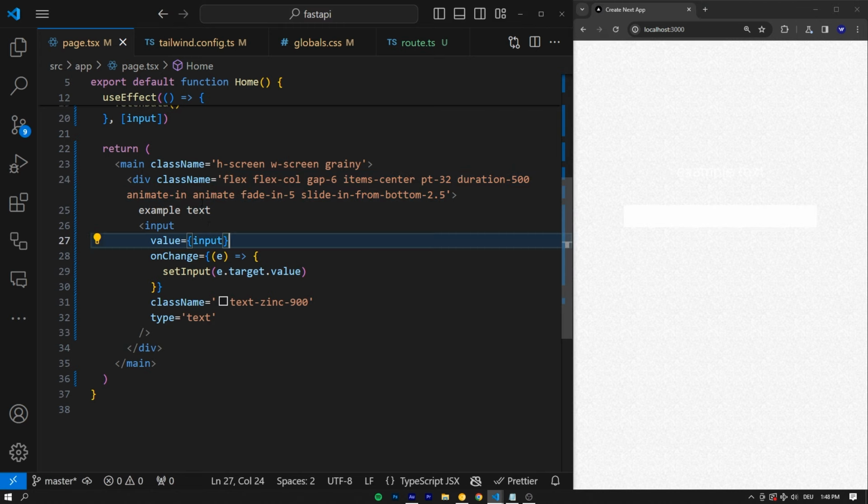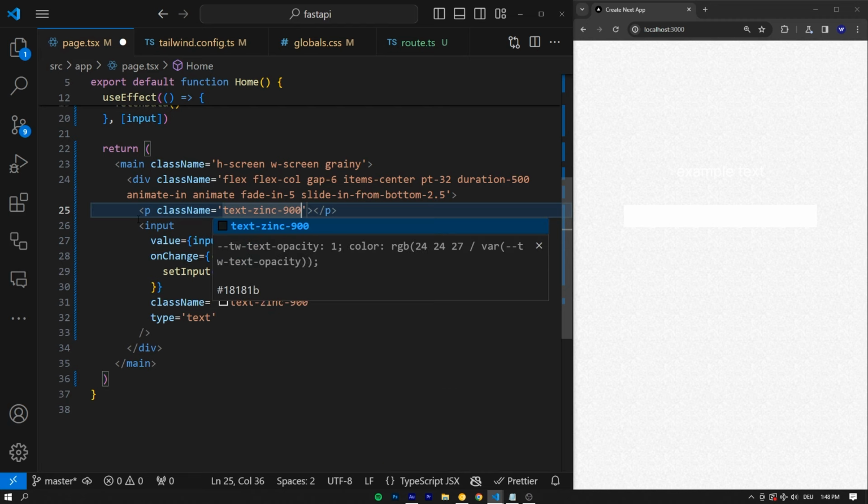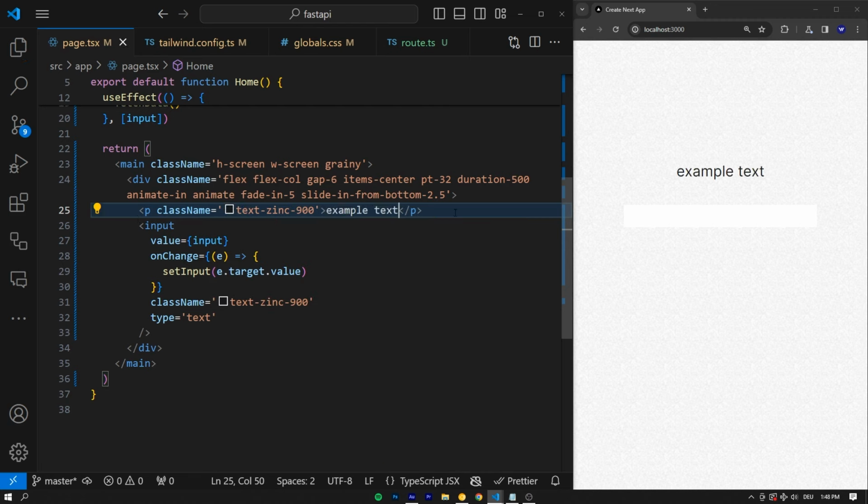And it does, but it's white. It's super hard to see. Let's quickly give this a text-zinc-900 class name to a p tag and put the text in there. You don't need to follow along with this. I'm just doing this to show this to you. So we can see it smoothly fades in from the bottom. Perfect. That looks really, really nice. And we can continue knowing that our animation works super smoothly.